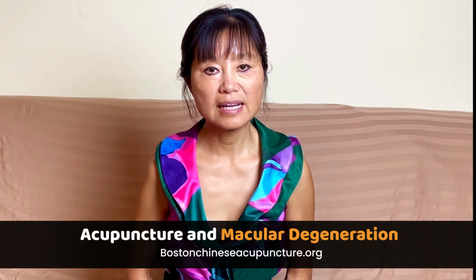Today I'd like to talk about macular degeneration. It's related with aging, but now it has started even at 30 years old. So why do people get macular degeneration at an early age? The circulation to the retina plays an important role.